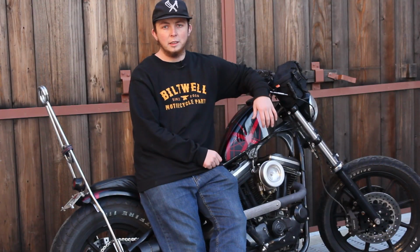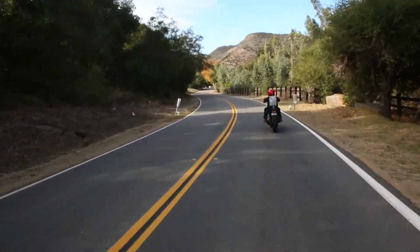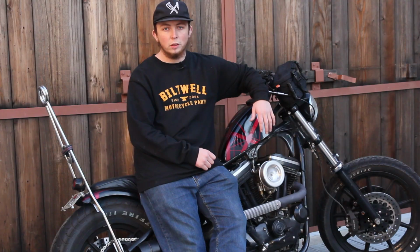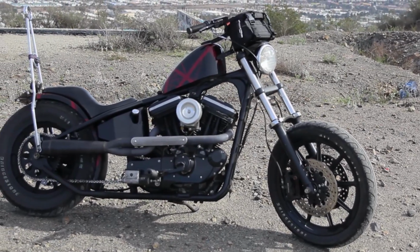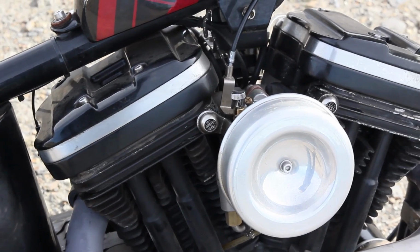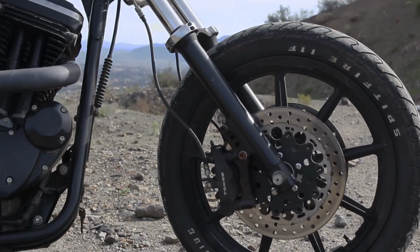I'm Flynn Bryant, and this is my 1994 Harley Sportster. We bought this bike as a stock 883 Sportster. We chopped the frame in half, added a Hafley Brothers hardtail kit to it, put an S&S 1250 kit on it. We got a dual disc front end off of a Sportster S.